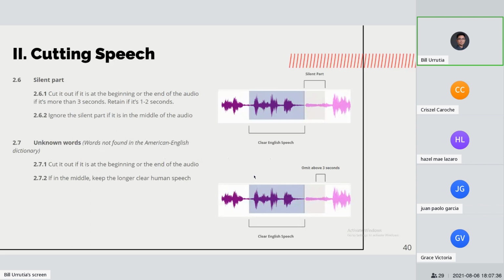What if nasa middle siya? Like I said something and then bigla akong di nagsalita for a long time and then I said something again. Clear English speech. What do we do? If it's in the middle, ignore nyo lang. Ignore the silent part. What about unknown words or words not found in the American English Dictionary?